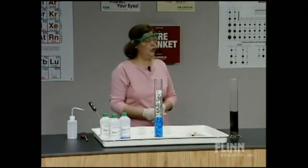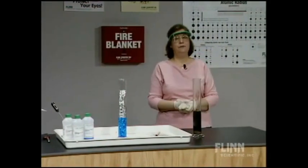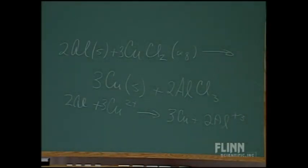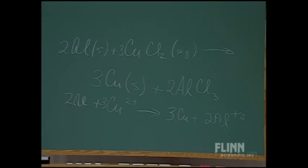Why is that? Well, in this reaction of aluminum with copper chloride, we're actually also talking about what is called the activity of the metals, that aluminum is a more reactive metal than copper. And so that reaction takes place in the forward direction, and we get copper metal being produced. It's because of the activity of the metals.